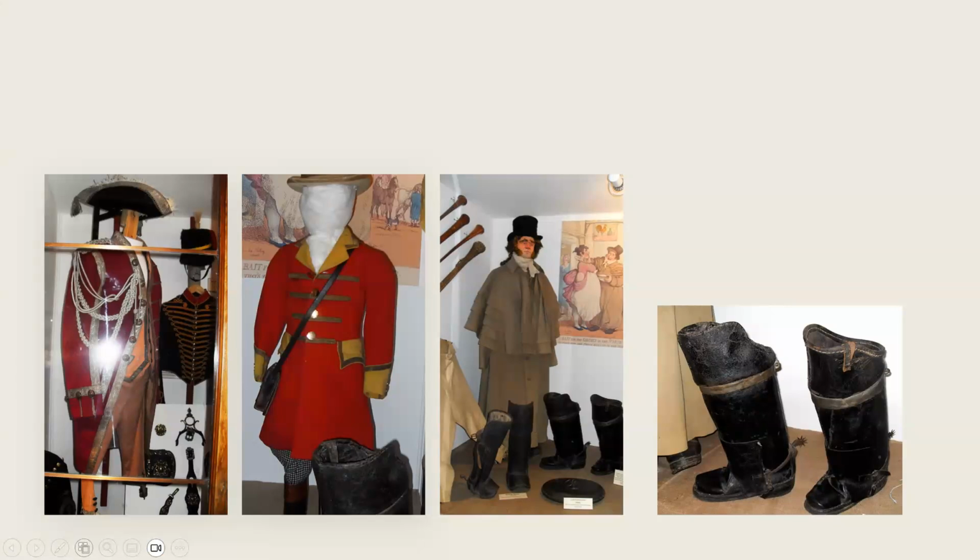The little outfit in the middle is a replica of the mail coach guard's coat and came from Bertram Mills Circus. This was the little man who drove the miniature coach for marketing purposes. And on the left is the coachman's outfit from Althorpe, Princess Diana's home, the ceremonial outfit. And on the right, as the first signs of my boot fetish, those are postilion boots.